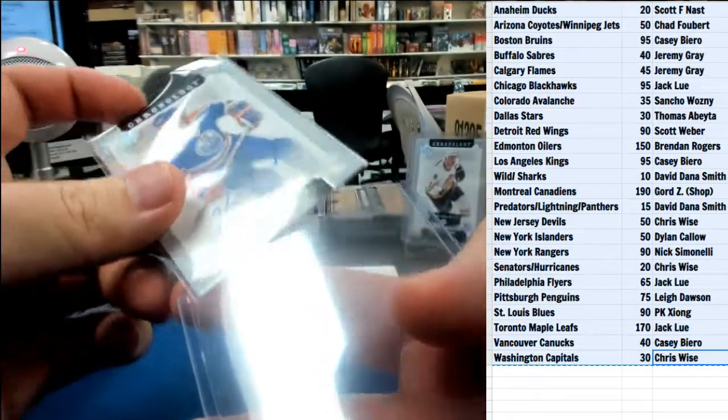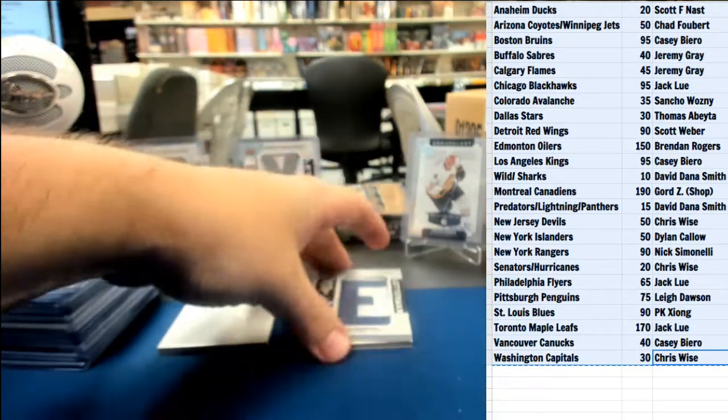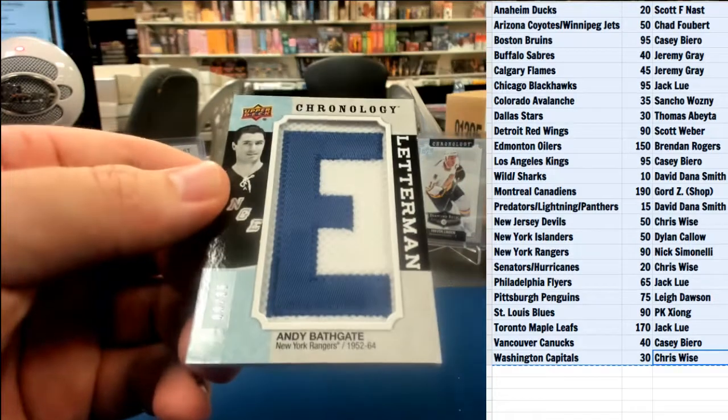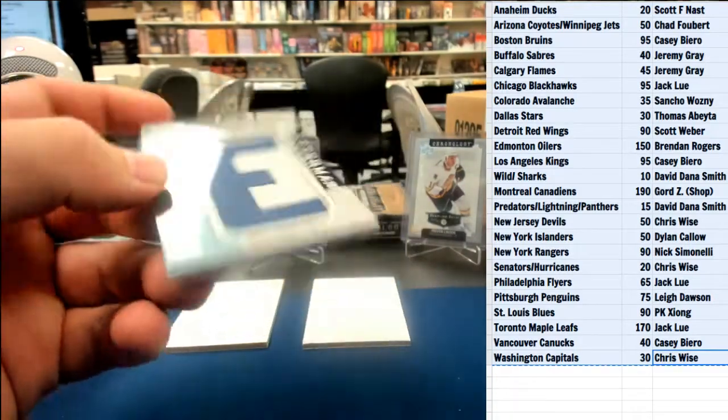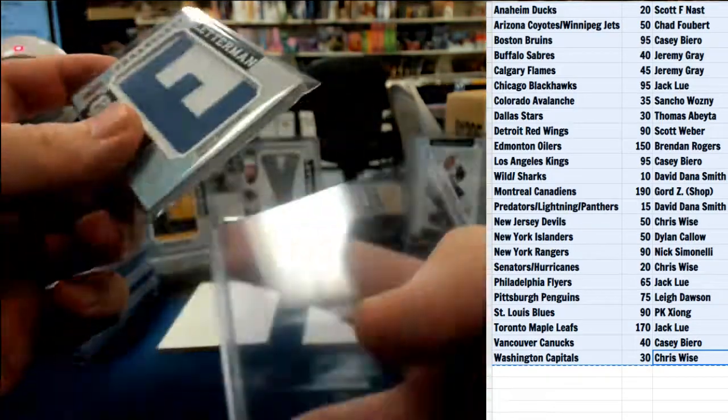I think you got one of these last case there, Brennan. And for the New York Rangers, Andy Bathgate, Letterman, 9 of 35 for the Rangers. Rangers do well in this. That's their third hit, I believe.